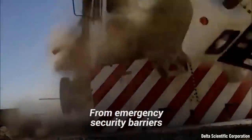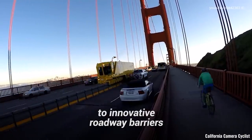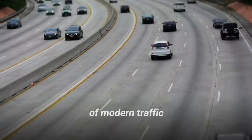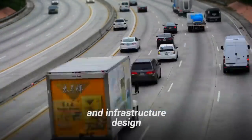From emergency security barriers to innovative roadway barriers, these systems are an essential aspect of modern traffic and infrastructure design.